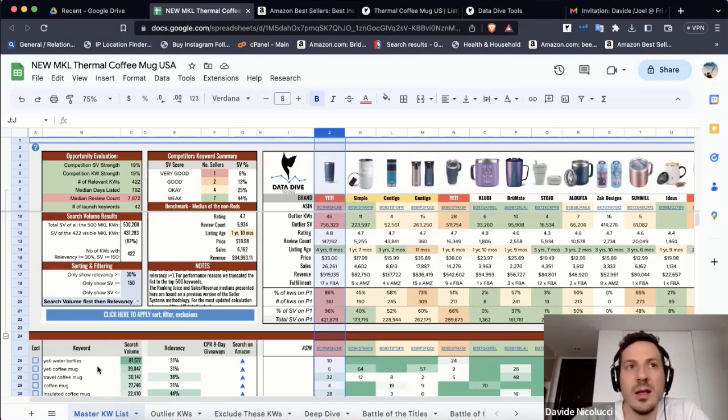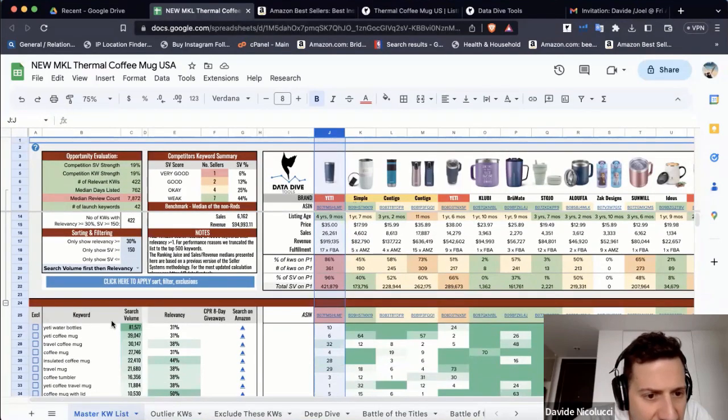Now, coffee mug, thermal coffee mug tumbler is something that a lot of people search for on Amazon. So we're going to have a lot of keywords here. It does make sense. So we want to keep our relevancy very high. Because we have so many keywords, actually, I would say show relevancy, maybe 30%. No, maybe we can make it 35%, because I see, no, okay, 31% is good, because we do have coffee mug that has a 31%. So let's keep it 30% in this case.